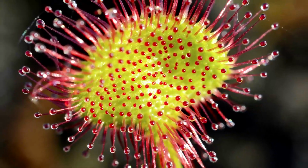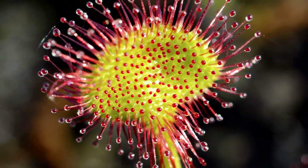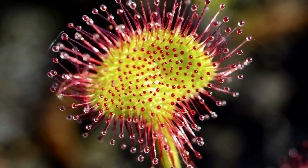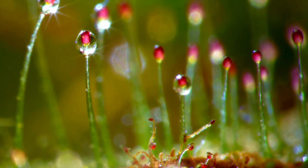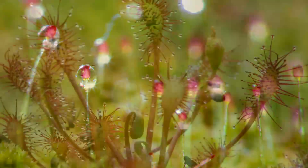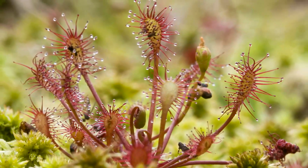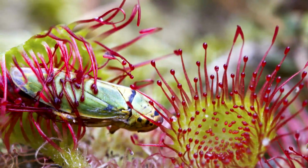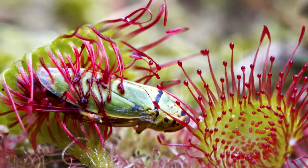Do you see all of the little dots on this plant's leaves? This is a Cape sundew plant. It covers its leaves in a very sticky sap-like substance to trap insects. This type of plant uses insects for food. After the insect is stuck to the leaf, the plant will wrap its leaf around the insect.